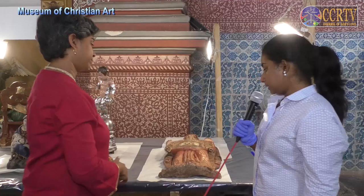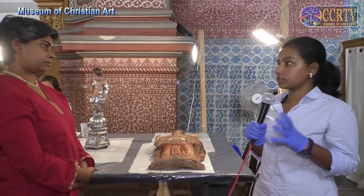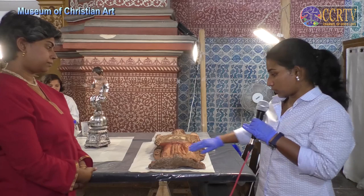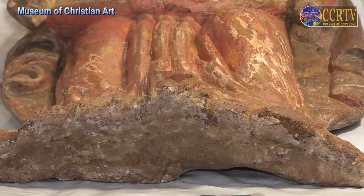This particular object had a lot of overpaint on it, and it also had flaking, but the major problem was termite. Even though it was not an active infestation, it had led to serious damage. The base of this object, which is currently in a conserved state, was completely hollow and eaten up, the wooden part was really brittle, and you could see so many small holes in it.